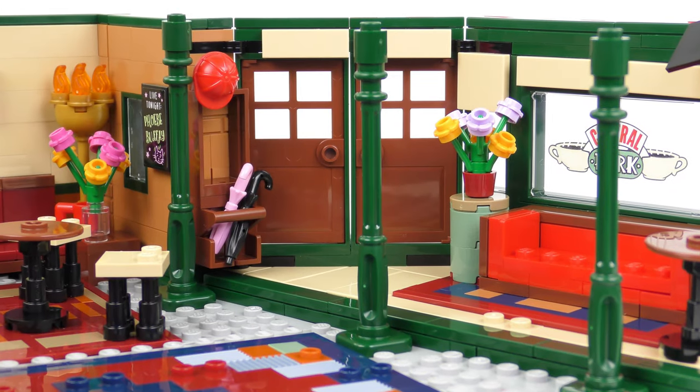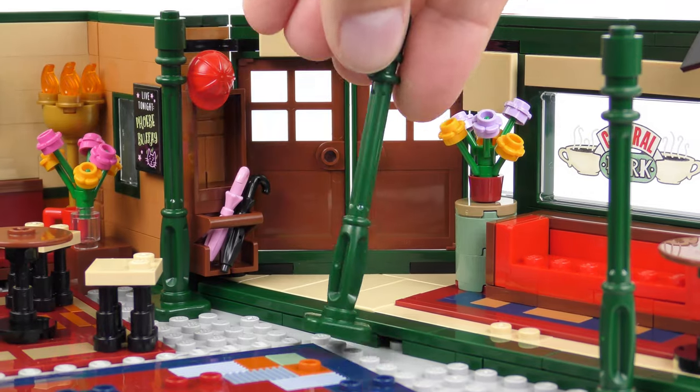The main entrance to Central Perk is this pair of double doors, partially obscured by this awkward green pole.